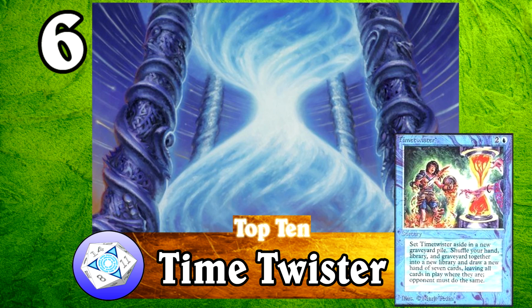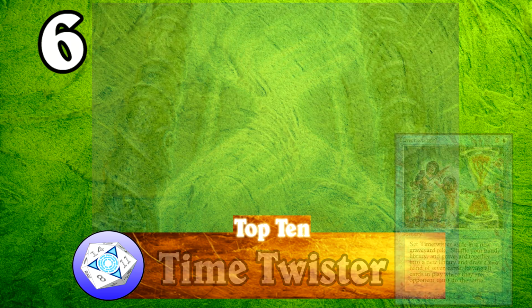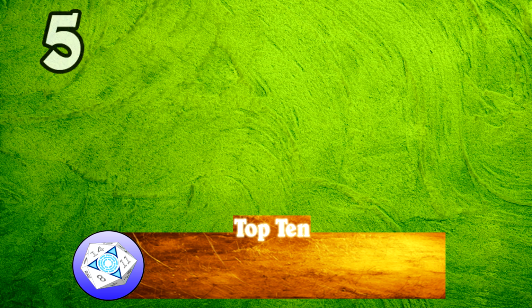Number 6. At number 6 we have Time Twister. This alpha blue sorcery lets you literally reset the game while leaving the board state completely untouched. Just imagine how annoying this card must be, having to reshuffle, cut, and draw, and basically starting the game over. These kinds of effects have always bothered me, so luckily the card is pretty rare, thanks in part to its $1,822 price tag.